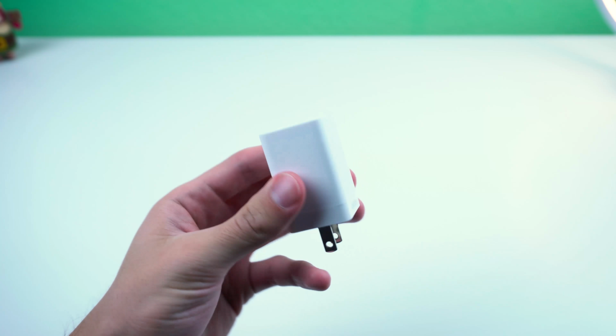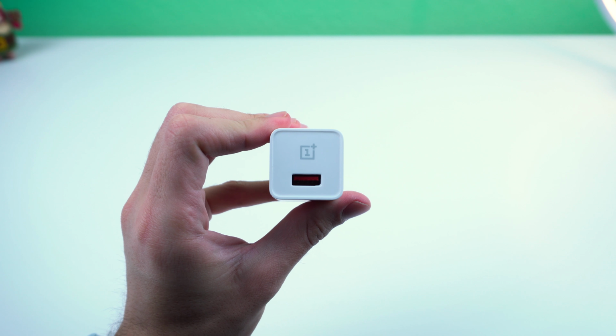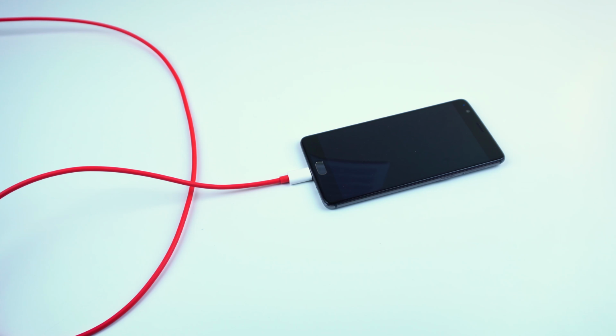Still, the advantage you get with OnePlus's fast charging method, known as Dash Charge, is that it will juice it up in around an hour. It's still the fastest charger out there, so you won't have to worry about forgetting to charge this thing overnight.